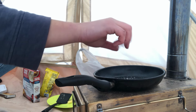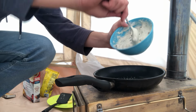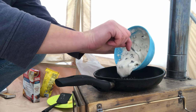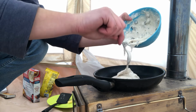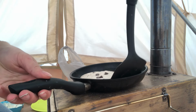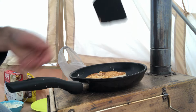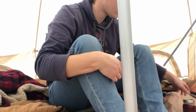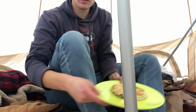First real meal on this wood stove, to be honest. Haven't cooked a whole lot, really just boiled water on this wood stove. Put that back. See if I can flip this without messing it up too much. Oh yeah. All right, pancake number two is on. They're taking quite a while, so I think I'm just gonna eat them one at a time. Got the first one done.